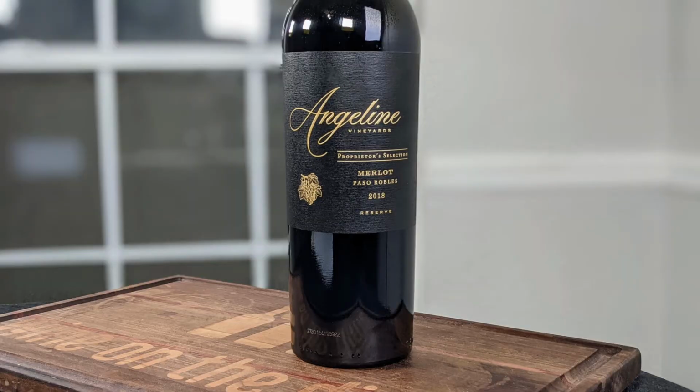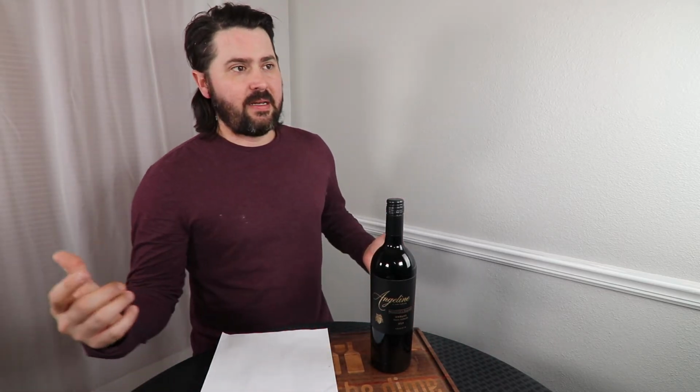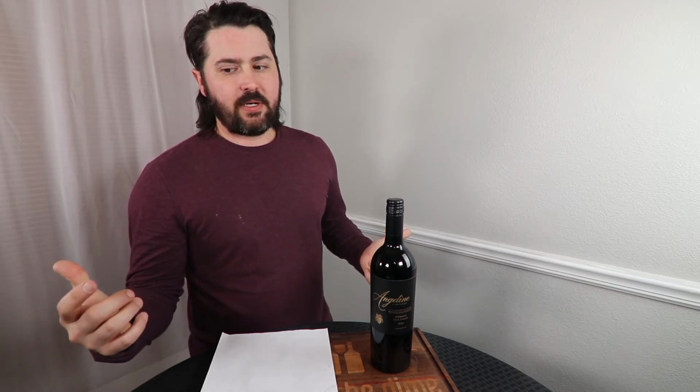Hey everybody, so like I said in the bumper, this is a Merlot. This is the 2018 Angeline Vineyards Proprietor Selection Merlot from Paso Robles. It is 13.8% alcohol by volume, and I bought it in a snowstorm rush trying to stock up on wine. So I didn't really look at the price, though it is under $15, because otherwise I would have made note of that on my phone, texted it to myself. Anyway, let's go ahead and take a look at this wine. First of all, screw top, plus one.